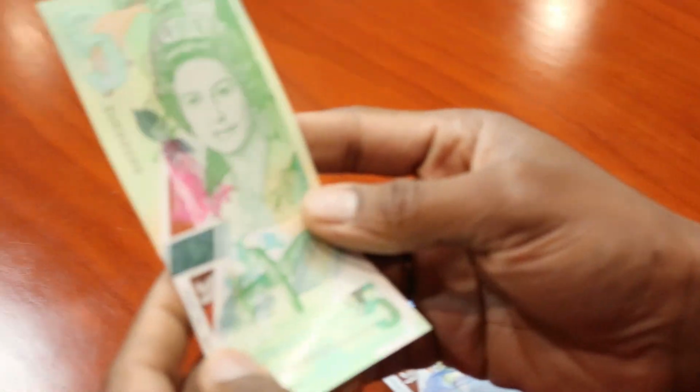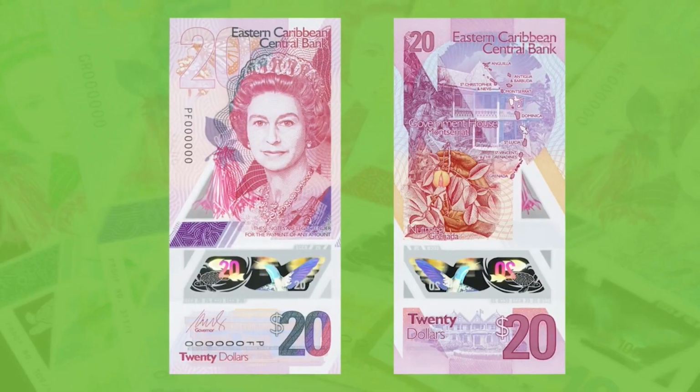And from your observation, which is the most popular note that the public generally uses? Right now, it's the 5s and the 20s. They tend to run neck and neck.